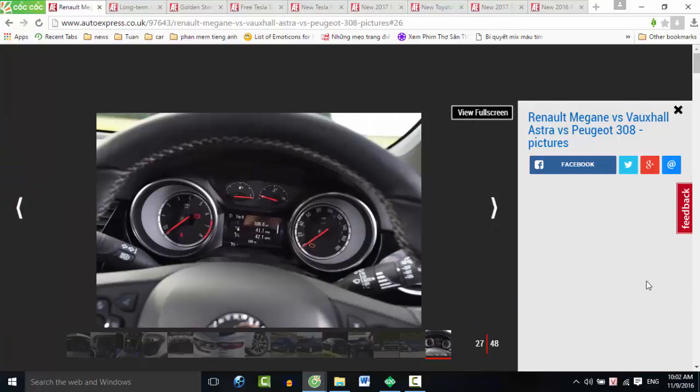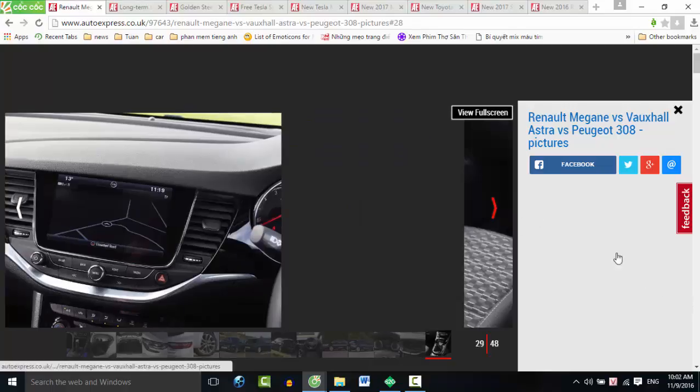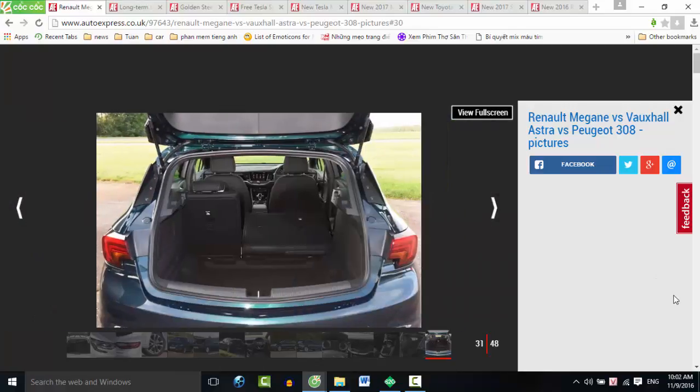The Megane is still one of our favorite family hatchbacks, but this 1.2-liter GT Line version does not play to the car's many strengths. While the Renault looks sporty, it drives no differently to standard models, and the engine needs to be worked hard. On the plus side, it's well equipped, spacious, comfortable and is available with some tempting finance deals. Third place, Peugeot 308.